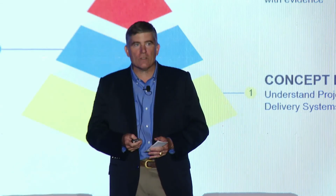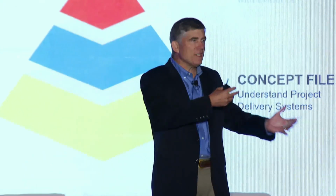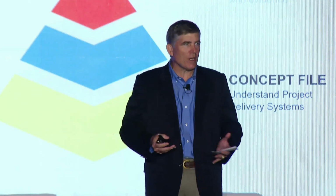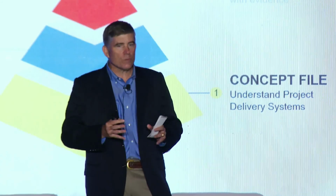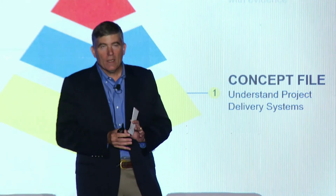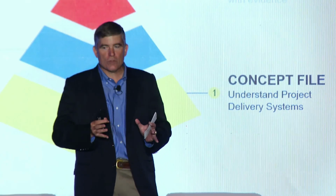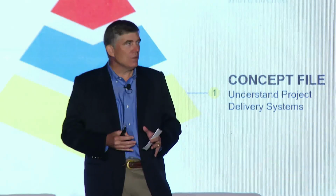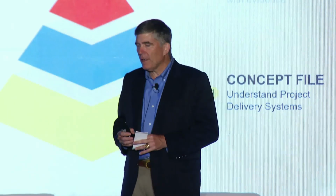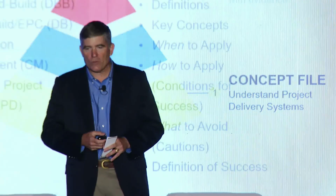I'm just going to talk about the concept file real quick. This concept file, when they looked at all these project delivery systems, and as we tied back to the pre-existing work, because this is a refresh of some stuff that was done 20 years ago or so, we said the 4 big systems, we called it, were design, bid, build, design, build, or EPC. We said construction management, and then this integrated project delivery system were the sort of the 4 big systems. And for each one of those, we talk about what are the key concepts, when do you apply it, how do you apply it, what do you need to avoid, and what's your definition of a success? Again, to make sure we're all on the same page when we talk about those.